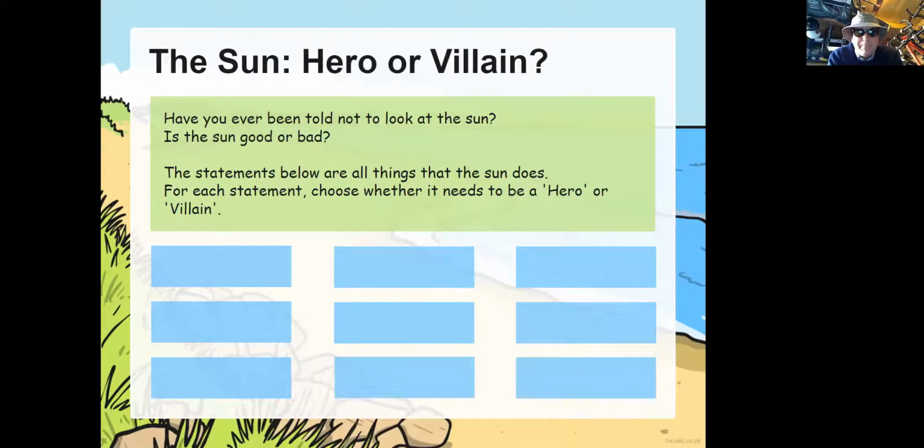The sun, is it a hero or a villain? Have you ever been told not to look at the sun? Is the sun good or bad? The statements below are all things that the sun does. For each statement, choose whether it needs to be a hero or a villain.